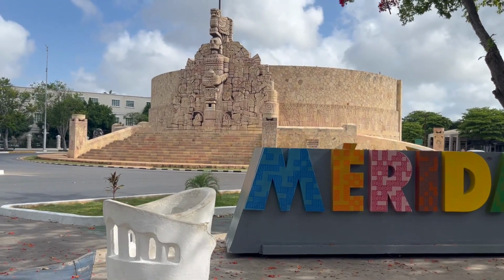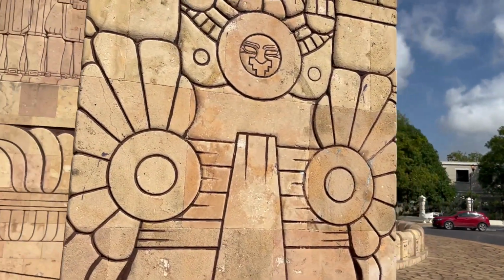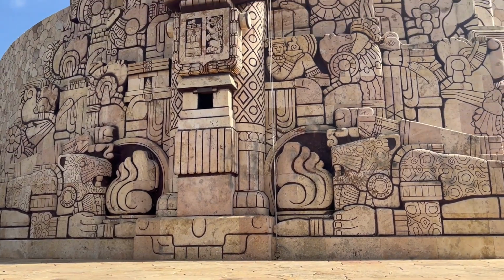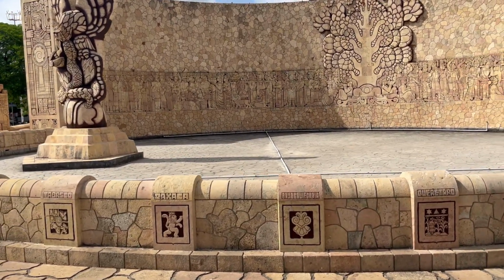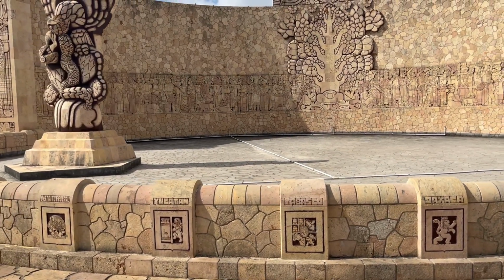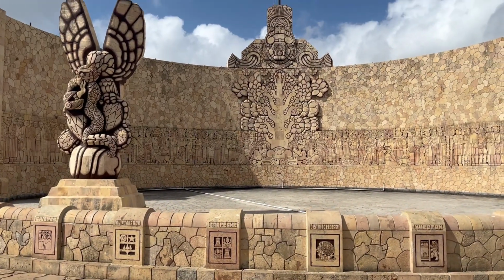This is the Monumento de la Patria. The Mayan culture was so advanced and so symbolic. These symbols here represent each of the 18 Mexican states. So Yucatan, Oaxaca, Querétaro, Quintana Roo, those are all Mexican states.